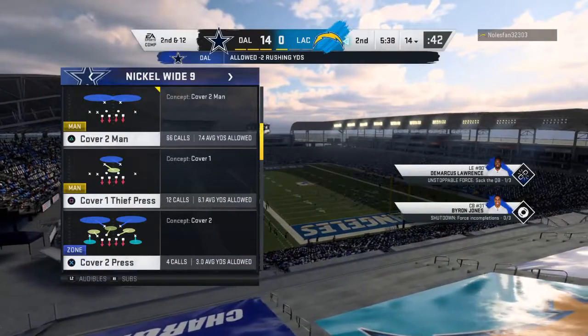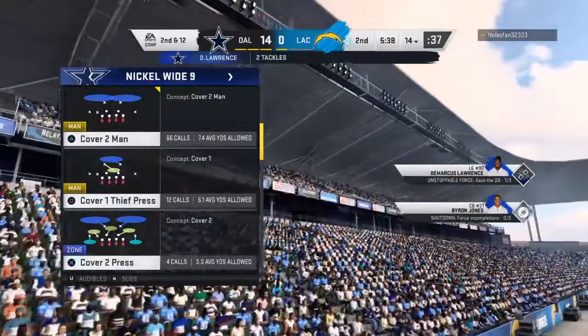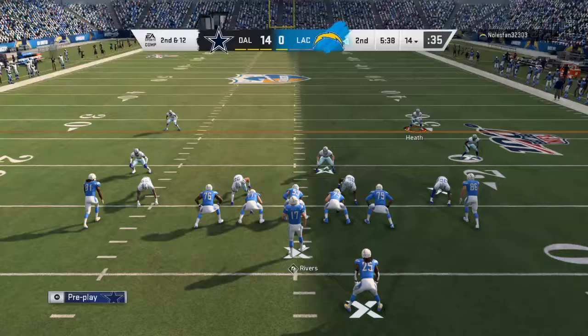I think that they'll stay with it. I don't think they'll abandon it just yet and try and generate some offense on this drive. Anything. At least 3 points, get that 0 off the board.